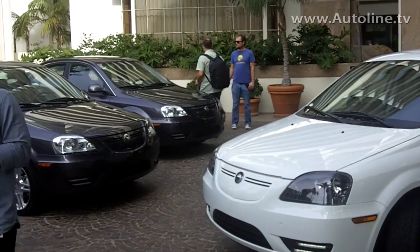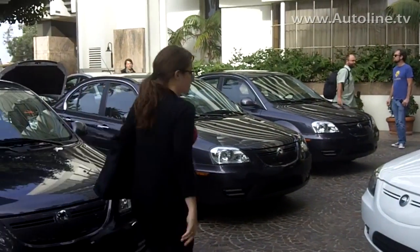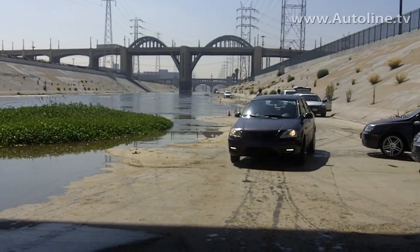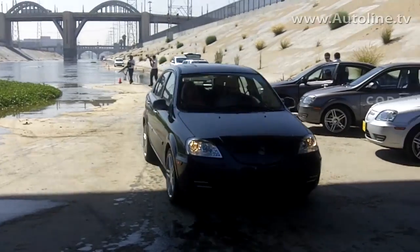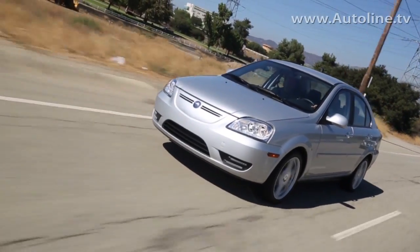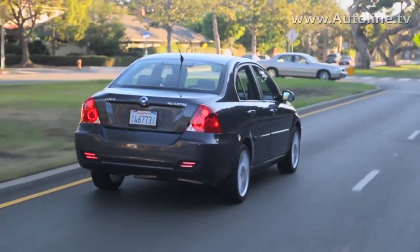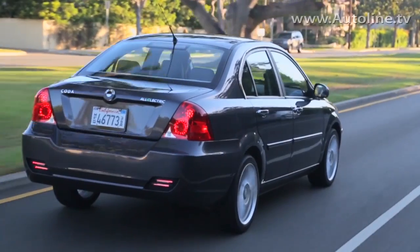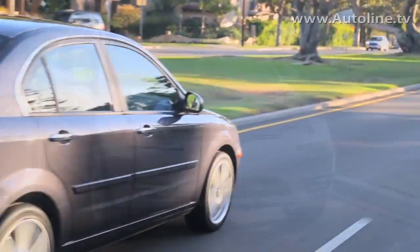CODA's media launch was held in Los Angeles, driving all around the city, including to some unexpected places, like the lower LA River, where all kinds of classic car chase scenes have been shot. But it included plenty of hills and highways and canyon roads in addition to the city streets to give us a well-rounded view of how this car would perform for just about any kind of driver.